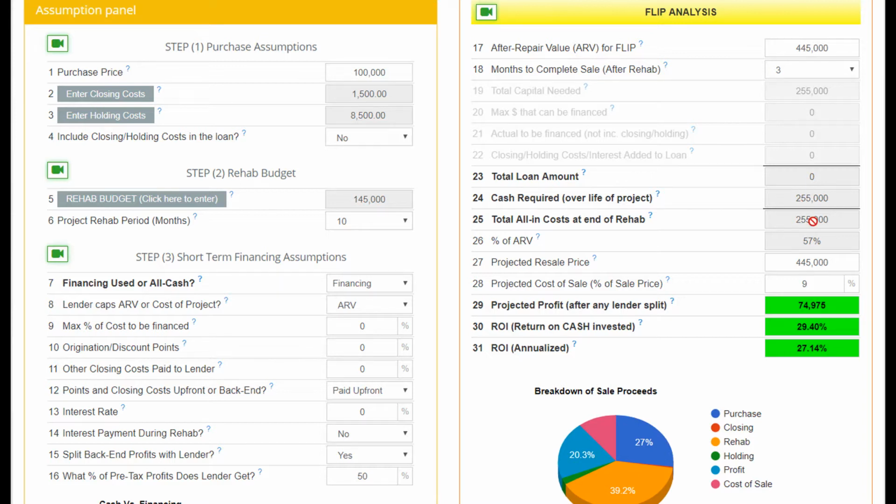Cash required for this was $255,000, and we sold it for $445,000, where we also gave back $8,000 seller credit. Now this 9% cost to close should have been somewhere around 7%, but we gave that 1.8% back, which is about $8,000 seller credit back to the buyer.